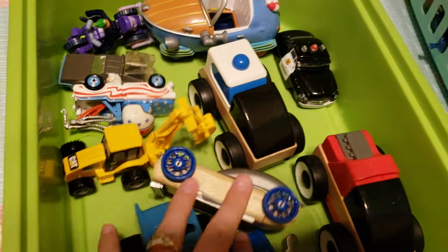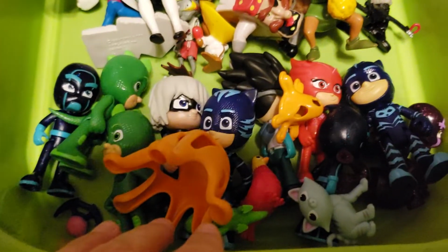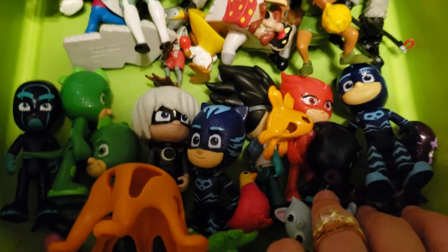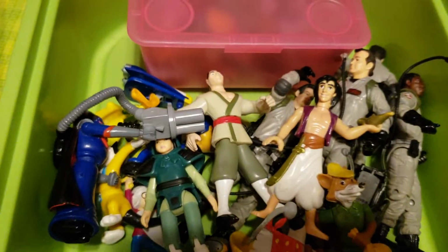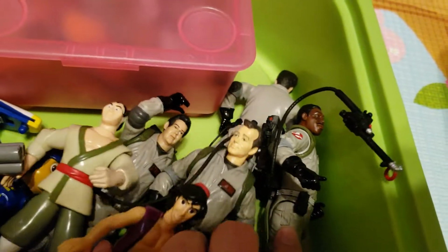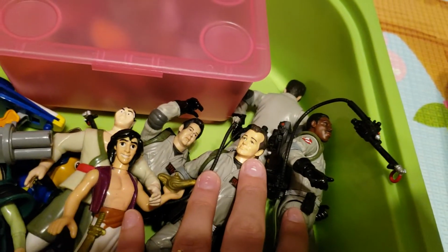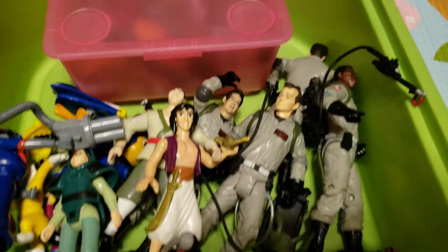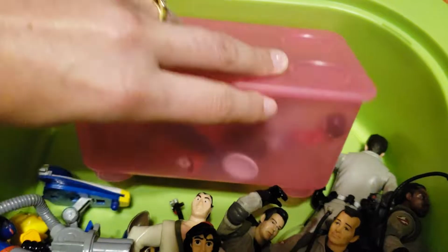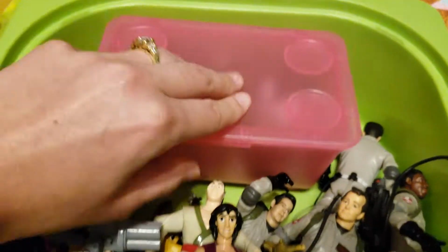So I went through the card drawer and I put a couple cards in here. I organized this. He just got this set of, I forget what these are called. But he got a set of these guys for his birthday. And then these are just some random Disney characters and, what are these guys called? I can't even remember. Ghostbusters. And then here he has all his Coco figurines, and they're so small, so I keep them in a little box to keep them organized.